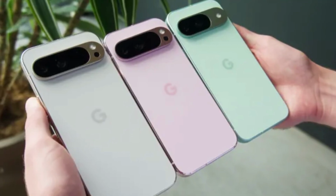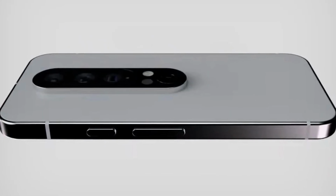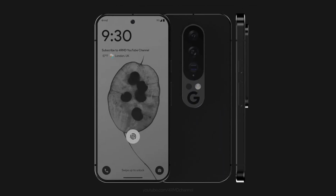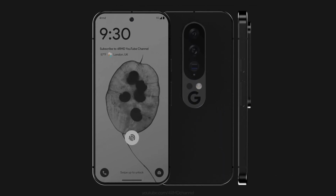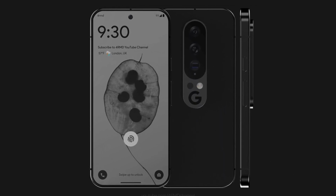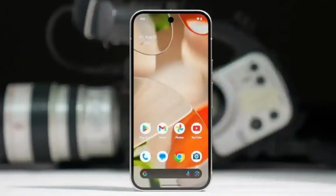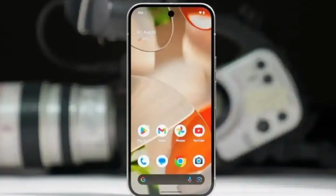If Google really follows through with these changes, it could be a big deal for Pixel fans, especially those who've been dealing with eye strain for years. A higher PWM rate would make the display more comfortable for longer use, and brighter screens help when you're outside in direct sunlight. But there's also room for criticism.